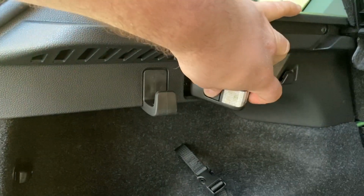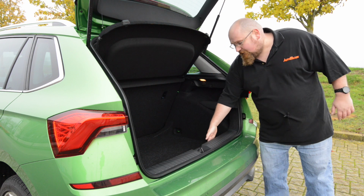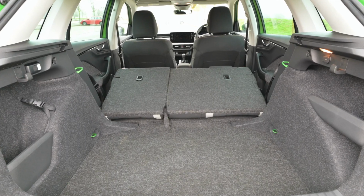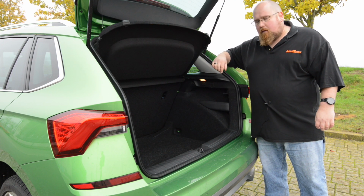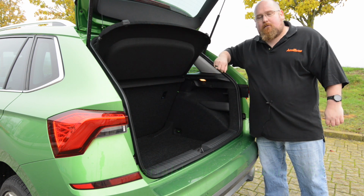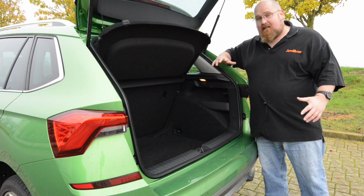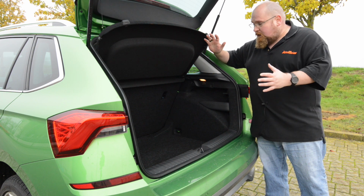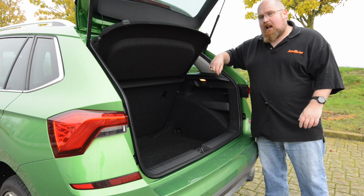How very simply clever. And if you do decide to put the seats down, firstly you've got to navigate a bit of a boot lip there, and also on the base of the seats you have a little bit of a ledge if you are loading any large heavy items. But you can go for a variable boot floor, which does give you an almost flat load bay, and you can put the parcel shelf underneath it if you are putting any large heavy items into the Kamiq. So that is handy. It's just a shame it's not standard on the SEL. But all in all, I do like the boot capacity of the Kamiq. It is very useful, if however not the class best.